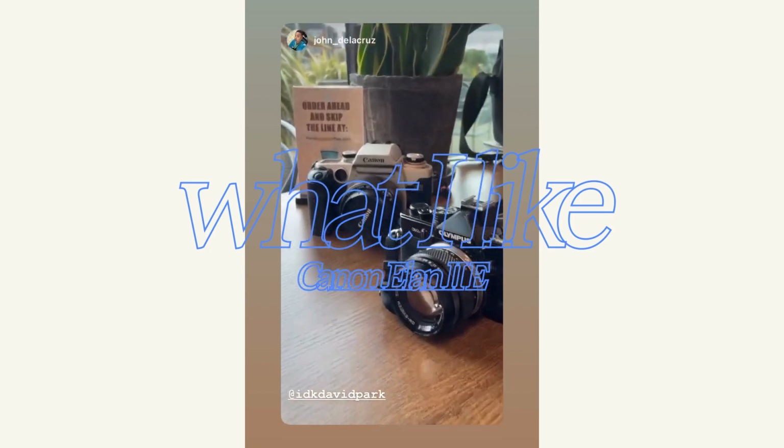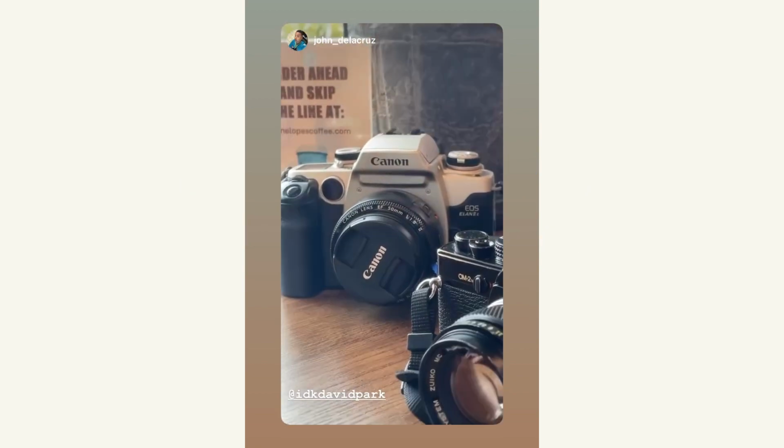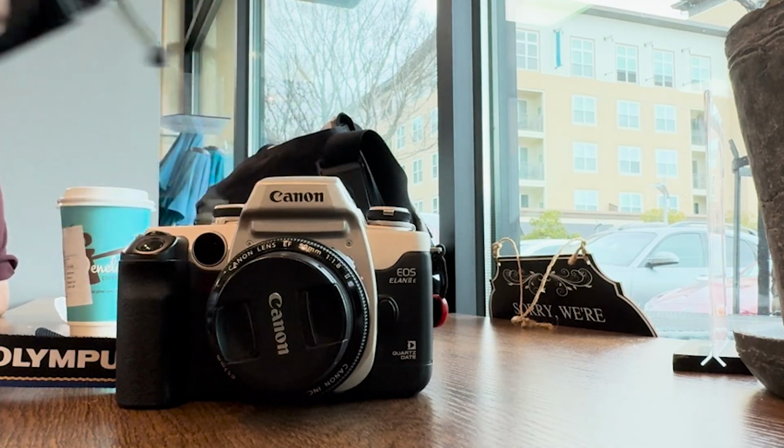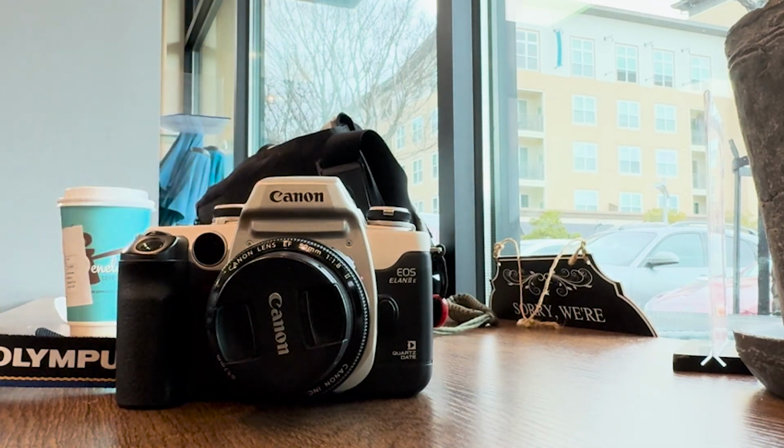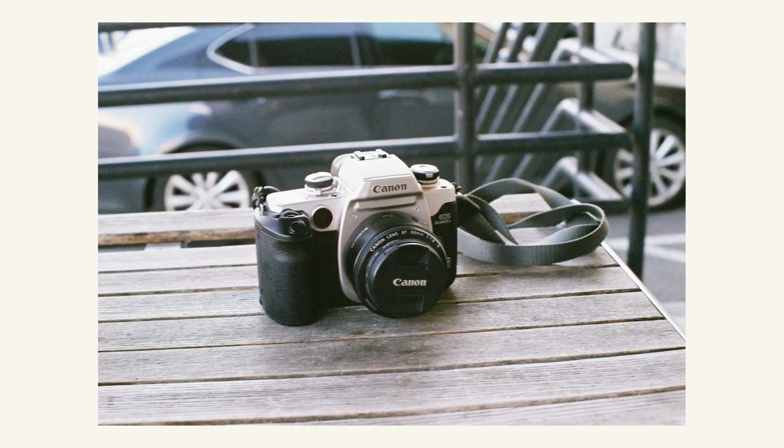If you've ever held a Canon DSLR or mirrorless body, this Elan will feel very familiar. The grip, dials, and shutter are essentially all in the same place. The Elan uses the EF mount system, so I was able to use my existing 50mm lens.